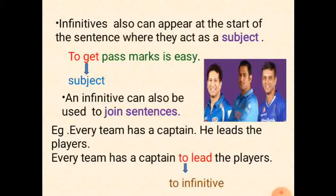An infinitive can also be used to join sentences. For example, every team has a captain. He leads the players. So every team has a captain to lead the players. So both these sentences are joined together using the infinitive to lead.